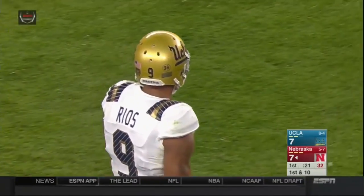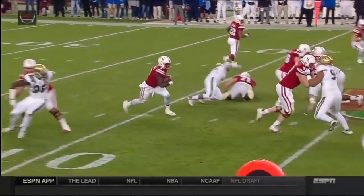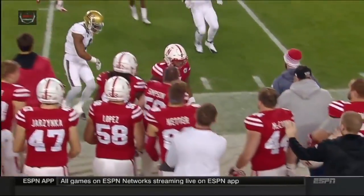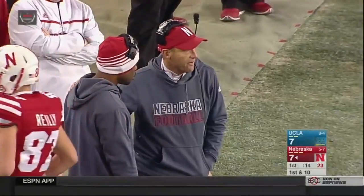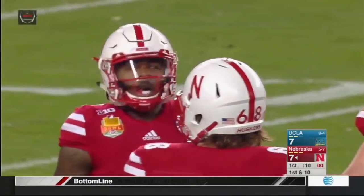Love it. Had trips to the left. He got the shotgun snap, looked to the left, moved the secondary that way, came back to the right, got a nice block from Zach Sterup at right guard, and was able to get a first down. Huskers have it at the Bruin 49 inside the last 15 seconds of the opening quarter.